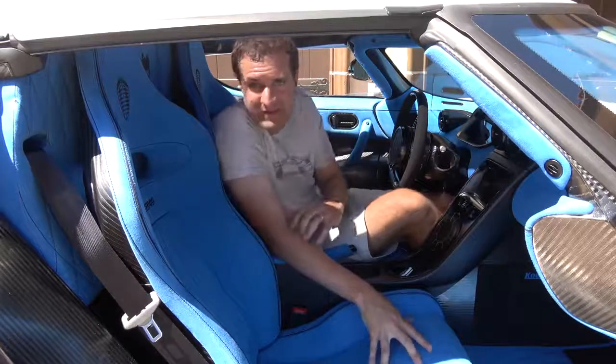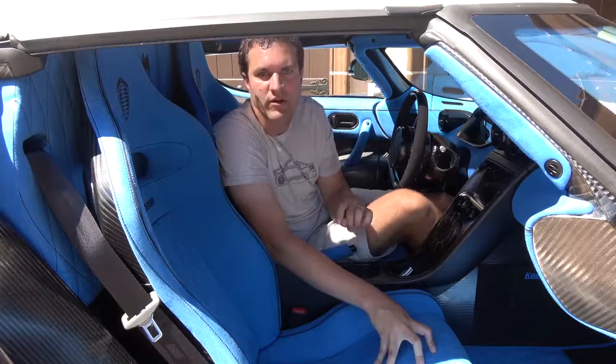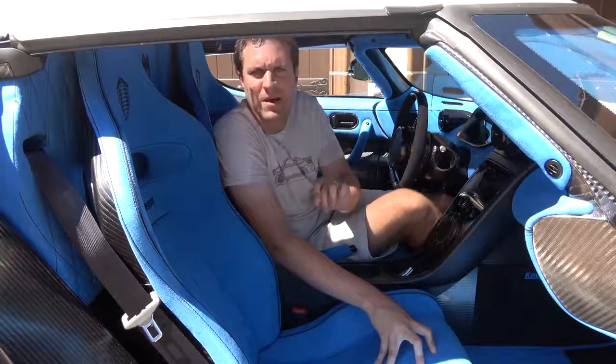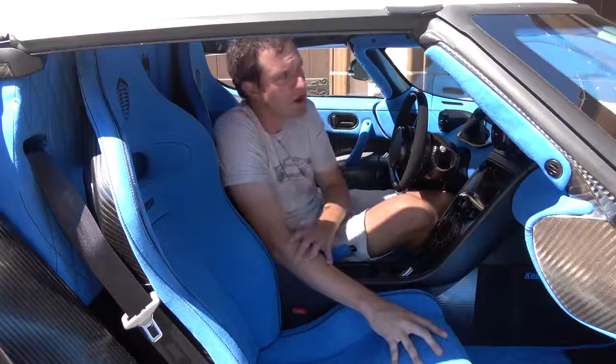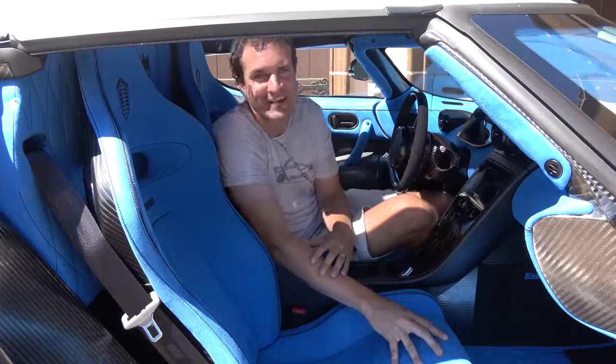And there's one right between the seats. Now, one thing you won't see right between the seats would be a window. This car doesn't have a rear window. More on that in a minute. Now, another item I want to talk about on the inside of this car is the roof, which actually comes off. Your Koenigsegg is a convertible.